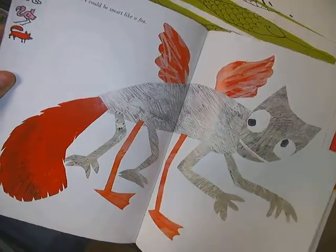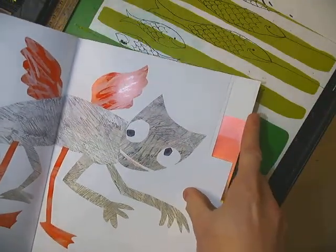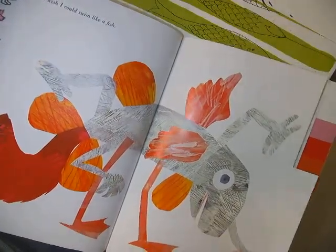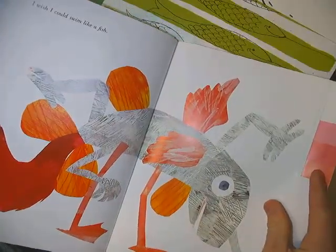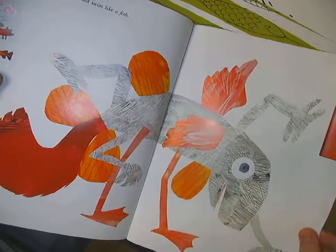And I wish I could be as smart as a fox, a red fox. So now we have the white polar bear, the pink flamingo, the red fox, their colors over here, and their picture over here. And now he's got the tail of a fox. And I wish I could swim like a goldfish, an orange fish. So now we've got orange, and he's got some gills and fins.